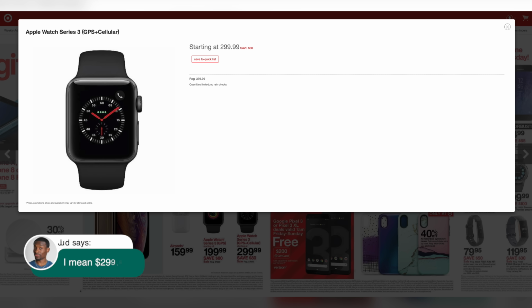Not to mention, they also have the smaller version of the Apple Watch Series 3 for $279.99, which is $100 off. Even though it's not the latest version, that is still a very, very good smartwatch. So if you guys have been looking for the Apple Watch, but for the low, get it now. And now, of course, we've got some Surface products.